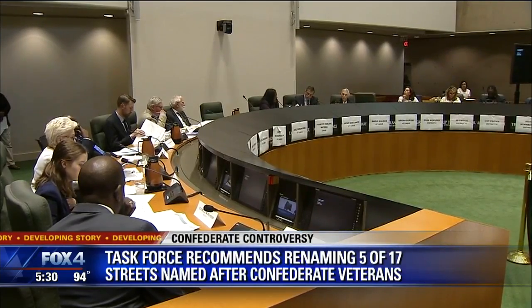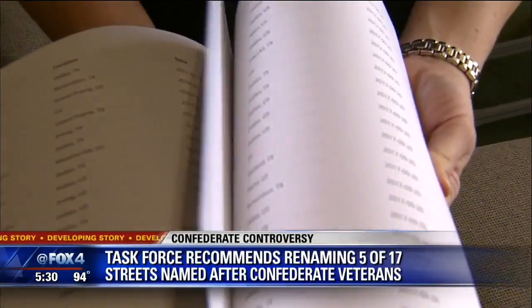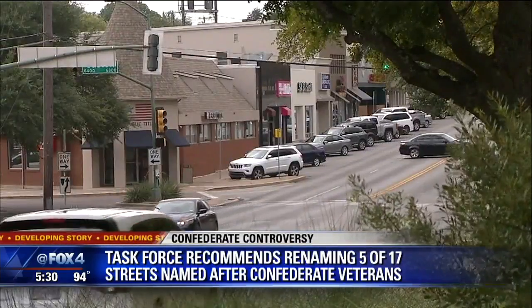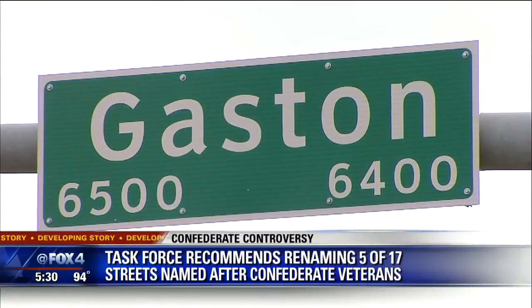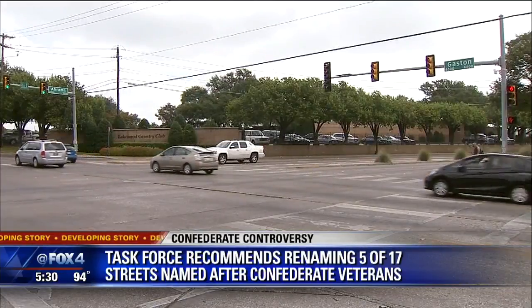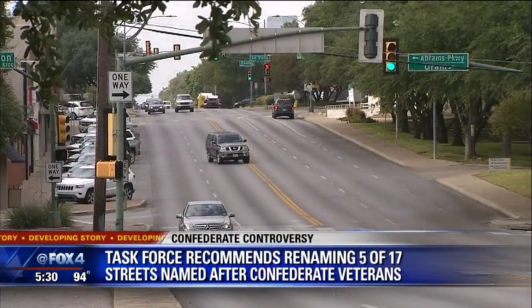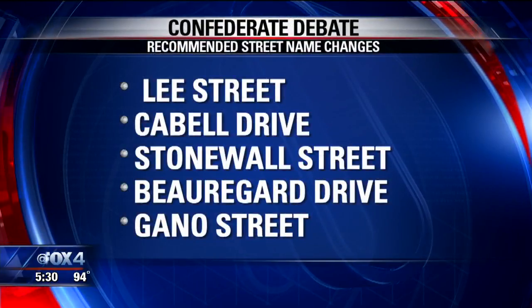The task force then moved on to street names. One resident of Gaston Avenue turned in a petition with 1,600 signatures urging the task force not to change that street name. There are 17 streets in Dallas named after people with ties to the Confederacy. Among them are Gaston Avenue and Lemon Avenue. It would cost an estimated $360,000 for the city to rename Lemon Avenue.